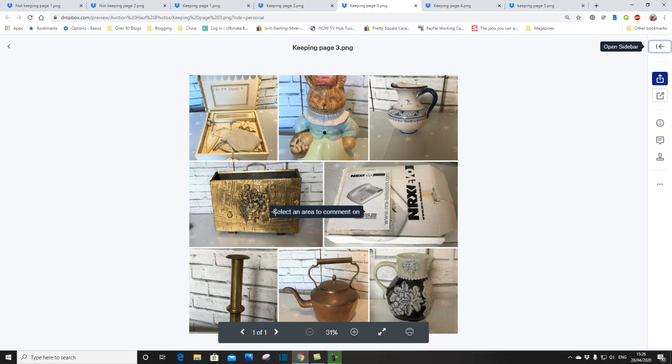The brass paper rack, I was quite surprised when I researched this. I didn't think that was a thing people would want, but apparently they're going for about £20 upwards, so I'll give that a try at £20, see where we'll go with that. This NRX Evo telephone, which is a proper working telephone, I don't think it's been used by the look of it, so I've got all the instructions with it. Doesn't go for as much as I thought it might, so I'm going to list that for about £15.